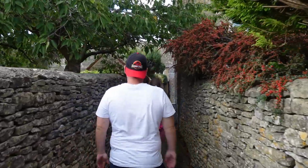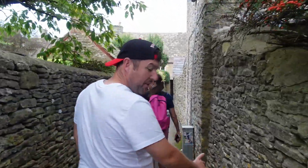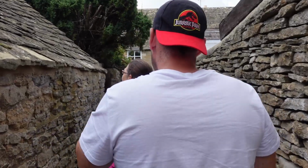This one's more pretty. It is. I like this one. It's very nice. Yeah, it does remind me a little bit of Yorkshire. Yeah, got a bit of Yorkshire going on. That's cute. I like that. Oh, they've got a dove house in their garden. Let's not film in their garden.